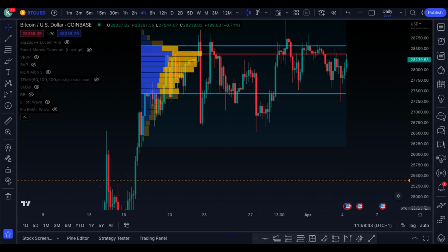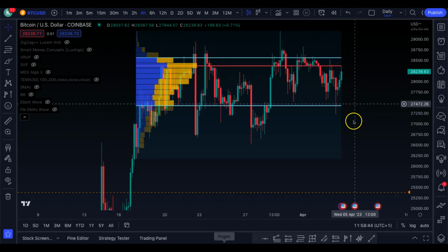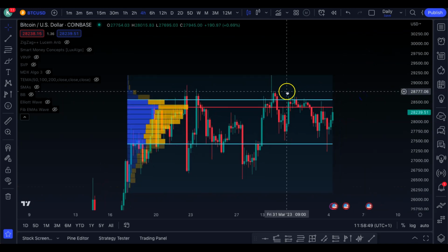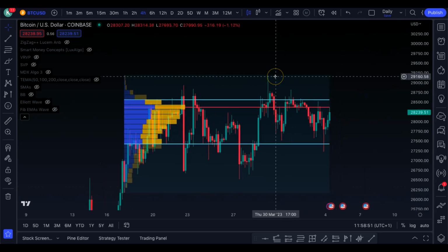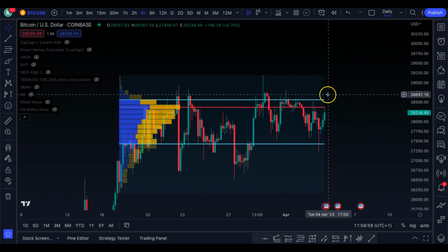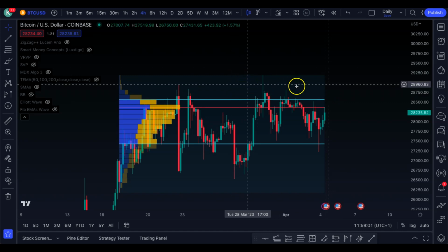But until further notice, it seems yet once again, we are still range bound. I do believe that if we do break above this range here, this time we do get that move to 30k we've been itching for. If we do get it, it'll have to be now. And of course, how many times are you going to keep hitting the ceiling? Eventually the ceiling has to break.